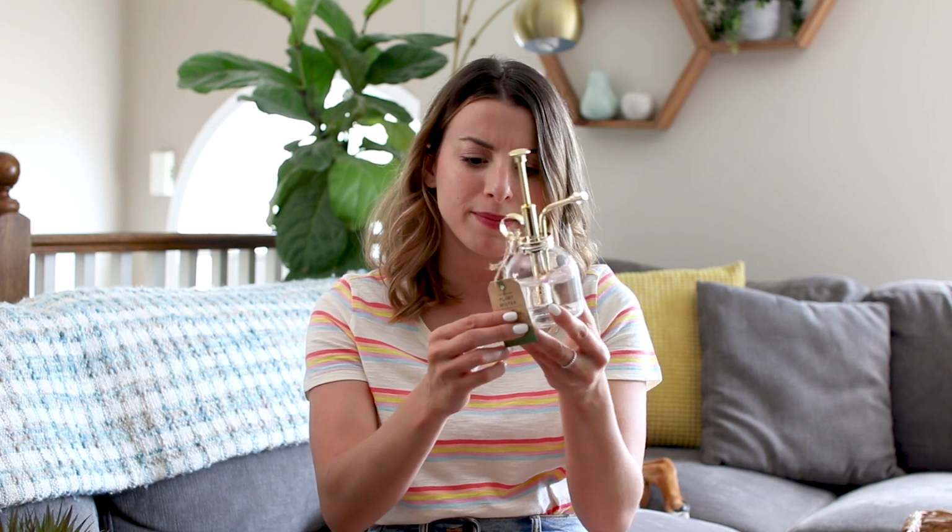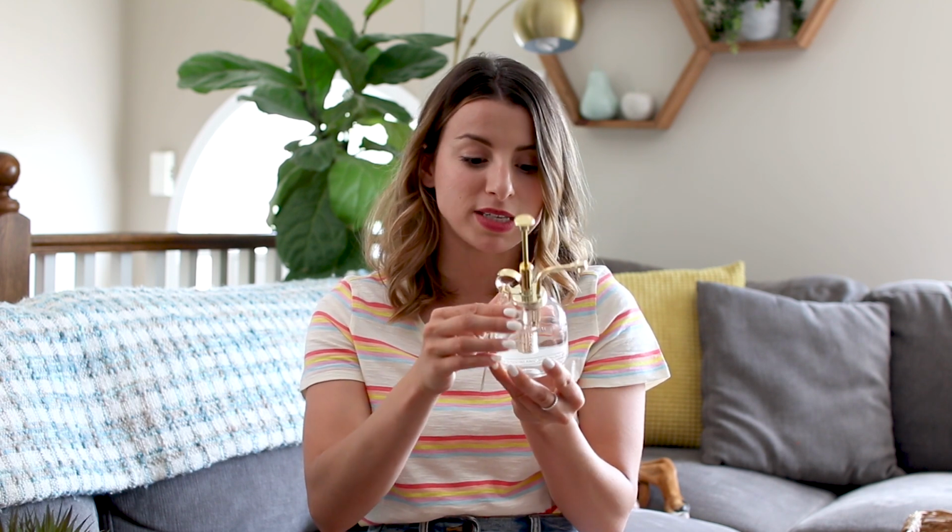These at Anthropologie or Urban Outfitters are way more expensive. I forget how much this was exactly, but it was not Anthropologie prices. So it's really cute. Once again, it's a cute decor item, but also it's functional. Like I was at my plants the other day, and they loved it. So it's good for the whole family.